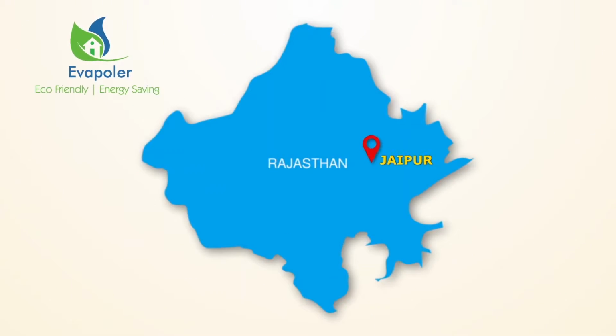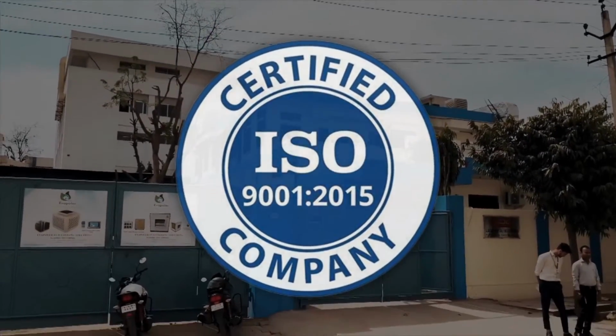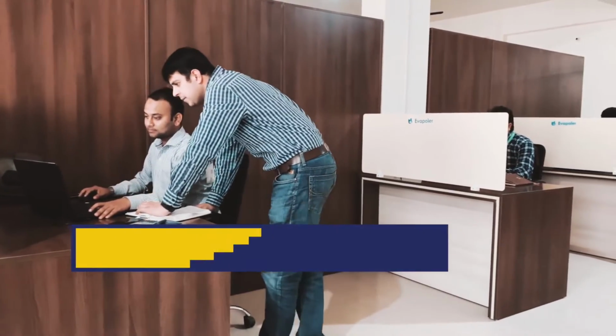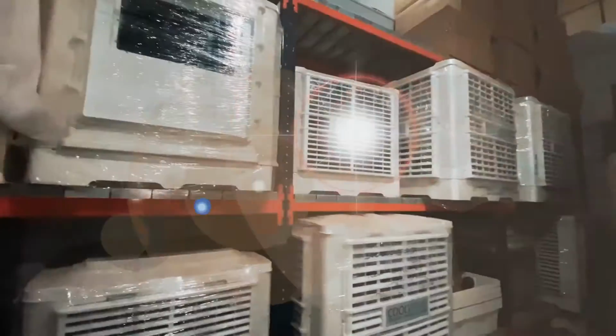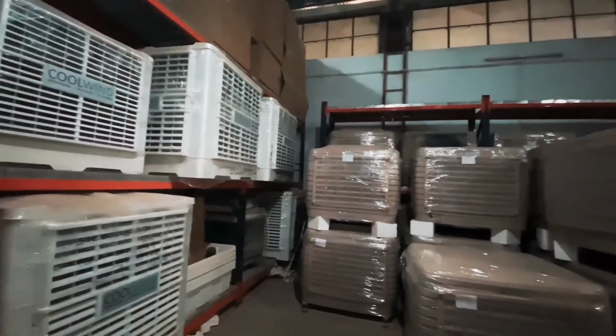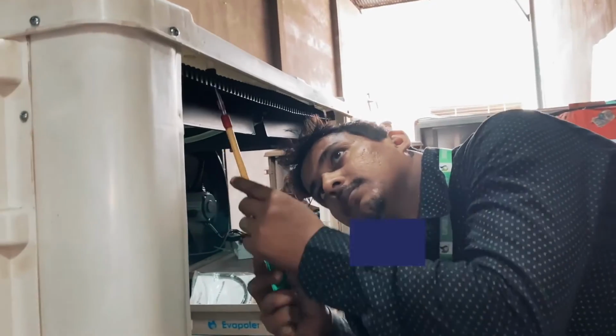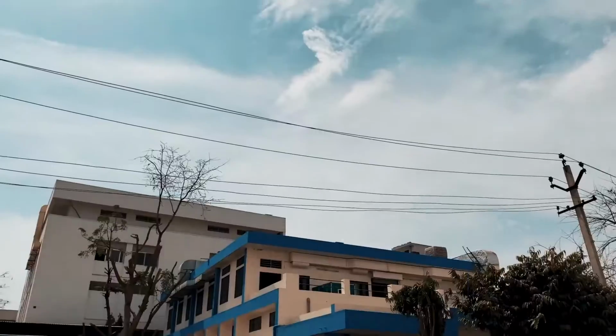Evapolar, located in Jaipur, is an ISO 9001-2015 certified company, managed by a team of young, dynamic and experienced professionals. Our team fathoms the exact requirements of clients' air cooling needs and delivers customized, cost-effective and energy-efficient designs tailored by our highly skilled and enthusiastic team of engineers.